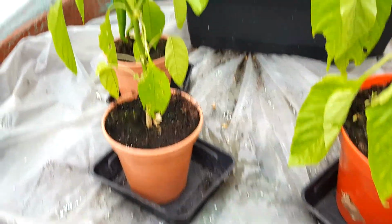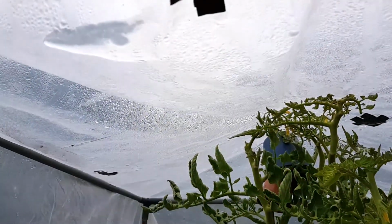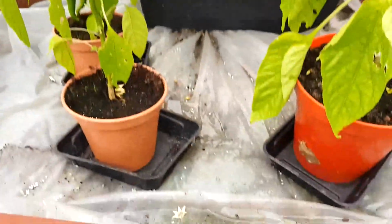Oh dear, I don't think my attempts to tape up the holes in the grow house worked that well. I guess I'll have to pop the bucket back in.